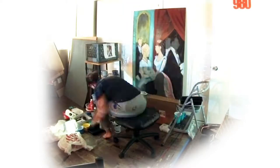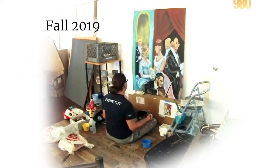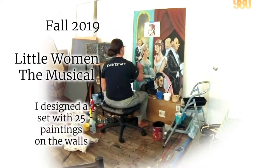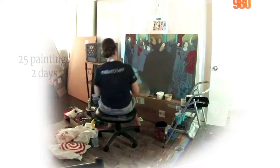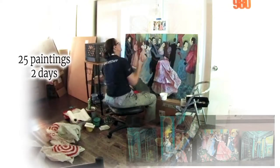Here I am painting paintings for the musical Little Women in fall of 2019. Just like it says on the screen, I designed a set with 25 paintings. The paintings told you which scene you were in. There were walls and the paintings would switch out, so when the scene changed, the paintings would change. These are the paintings for the party.